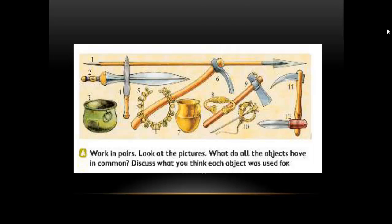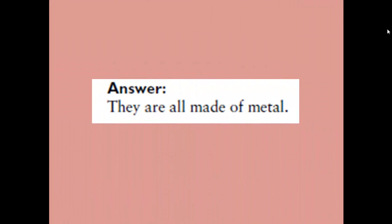So all of these objects are made of metal. So the common thing is metal. They are all made of metal. So metal was so important in the past, and it's still important nowadays.